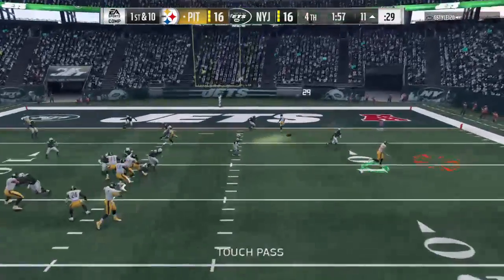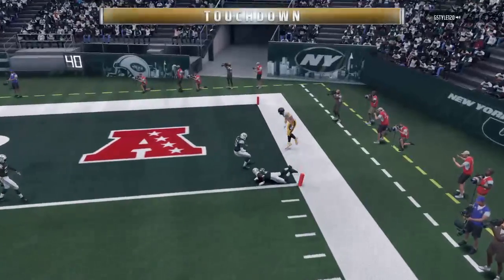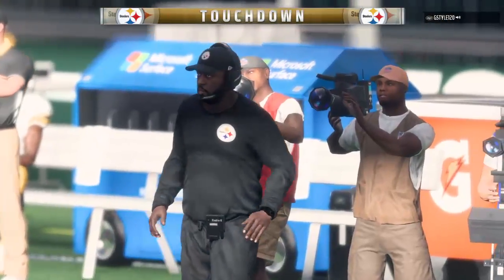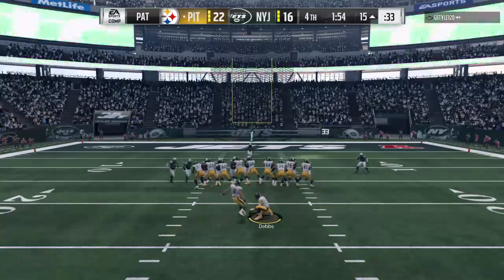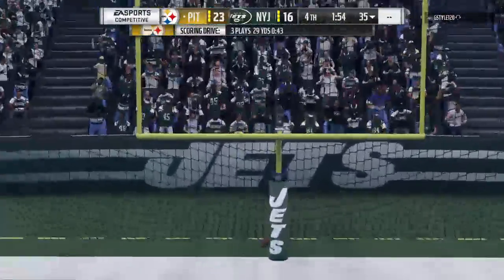Here's Roethlisberger. That's complete right around the 8, and he's going to take it in for a Steeler touchdown. Jesse James, an 11-yard touchdown, and the Steelers have taken the lead. Hey, that score deserves our respect, deserves our excitement.